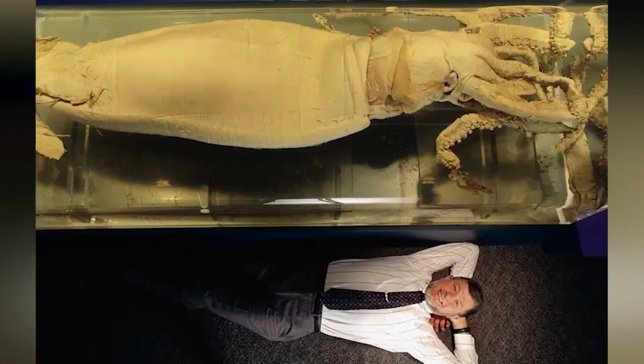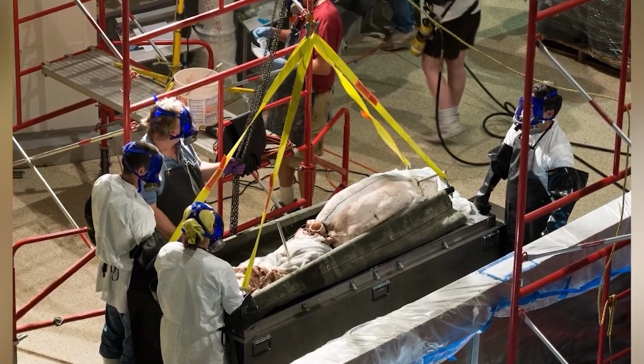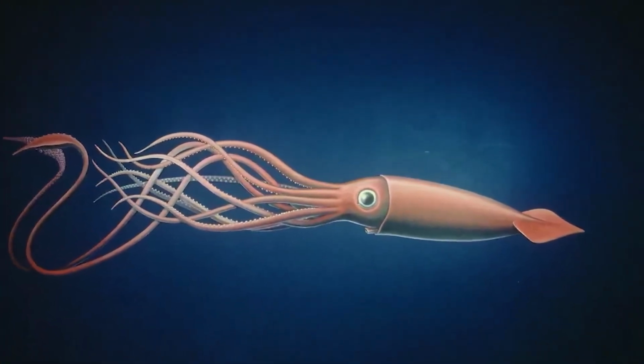But at the Smithsonian, this female and male, the female obviously being bigger in its case, was caught by 2 fishermen's nets off the coast of Spain in 2005. 40 feet in length, 20 feet tentacles. The oldest one to date is about 300 million years old at the Royal Ontario Museum, of course. Suction cups still on this rock and all.